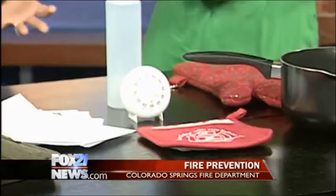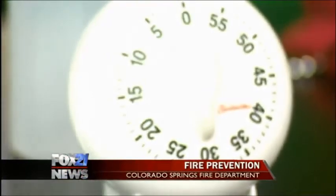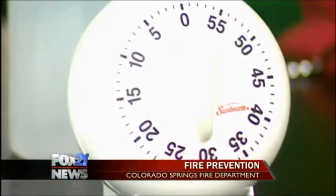We need to be careful around the stove, make sure there aren't flammable things like homework and junk mail, and just really watching what we're doing. Using the buddy system, making sure that you have a spouse or your kids are letting you know that you're cooking on the stove, and to be mindful of that.